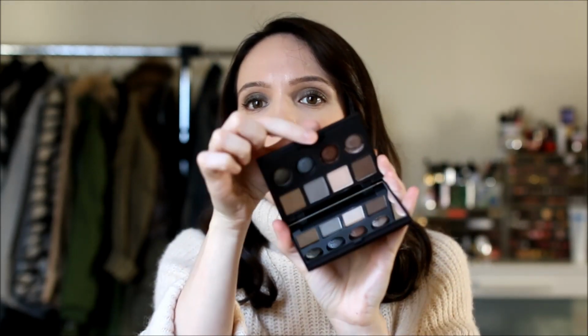This middle shade is like a red, but it's not a gonna make your eyes look bloodshot kind of red. It's like a brownish kind of cranberry red. You'll see the swatches. It's beautiful. And then the gray is really nice. It's not too blue of a gray. I don't tend to wear too many grays on my lid or on my eyes, but I actually really enjoy that gray.